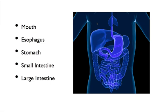So we're going to look through a step-by-step process and talk about how it works in general. It begins in the mouth. Remember, chewing is really, really important because the stomach doesn't have any teeth. Food needs to be ground into increasingly fine particles, and the finer they are, the more complete the digestive functions are.